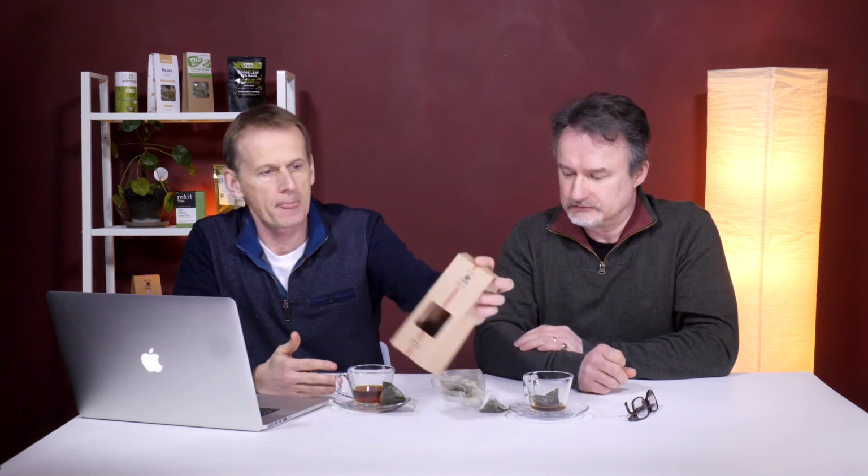So Hatters do this breakfast hemp. They also do a chamomile, I see, and a green tea as well. All sort of priced the same. But we're going to be doing more of a review on green teas as well. Yep, we do actually have three lined up for a comparison test. So that should be good.